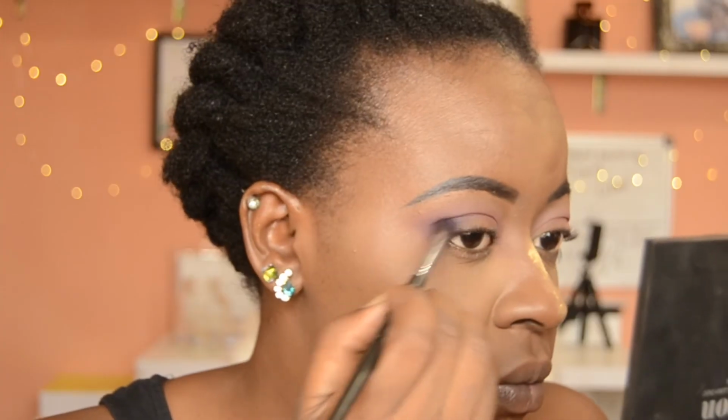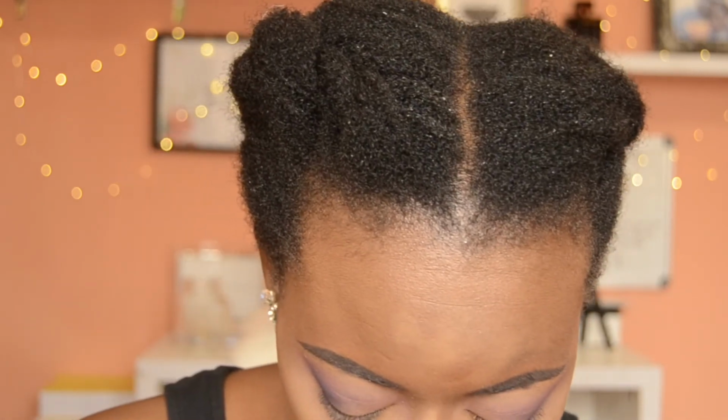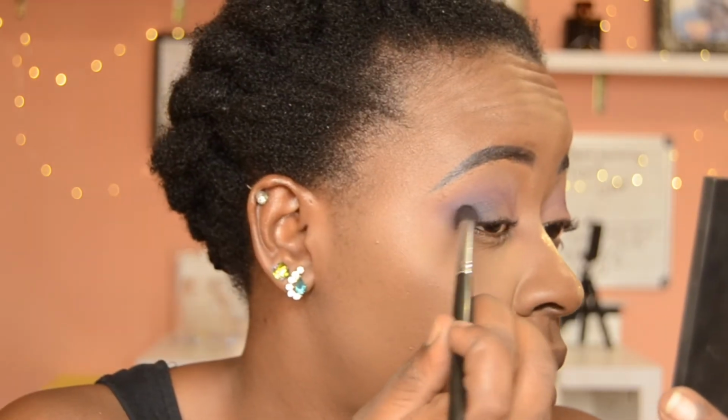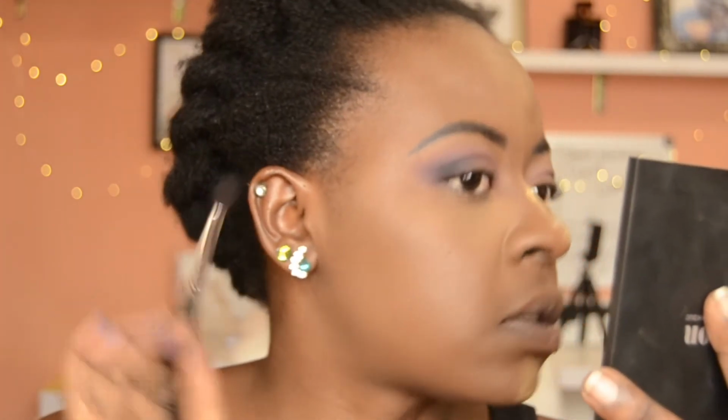Tapping, removing excess. So we just have what we need on the brush. I'm just going to concentrate this right here. So I'm going to take a little bit of black. The tiniest amount of black. I really just want to deepen that place a little bit more. So you have some of that black, some of that purple mixing and creating the ultimate smoky look.